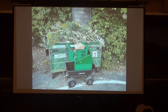But of course, this is a picture of what happens when we don't have room for that stuff. So we do a little bit of dumpster dancing to try to get it in, and now I think we're getting twice a week green bin pickup. So, you know, that varies depending upon the year and landscaping concerns on the campus.